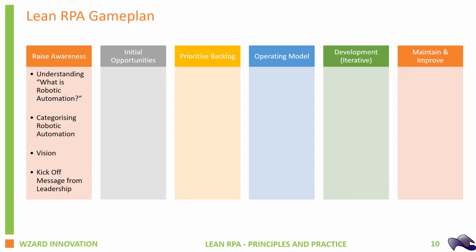And the first step in that is raising awareness. We saw that in the previous chapter: understanding what is robotic process automation, categorizing it, creating a vision for people and process and organization, and setting off a kickoff message was something that we've covered already. And then we'll move into identifying initial opportunities, prioritizing and understanding which is the next process for us to look at, the operating model, how do we need to organize ourselves for success, what are the development components that we need to consider, and of course this will be iterative, and then finally, how do we sustain that model in the long term.